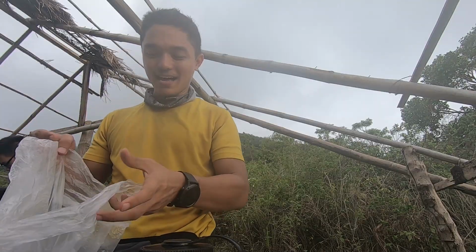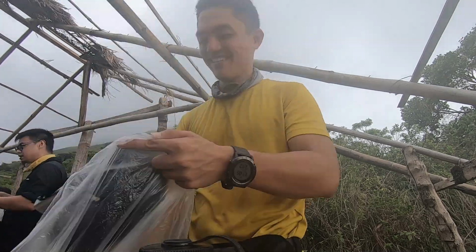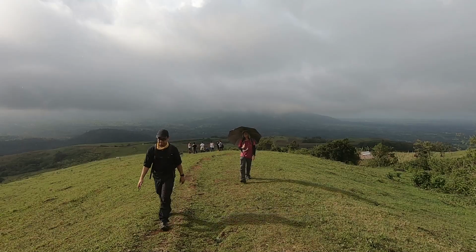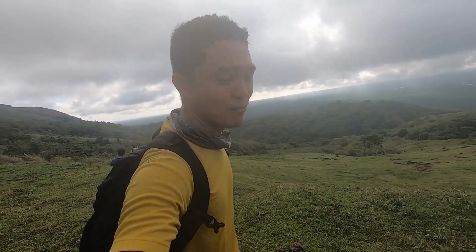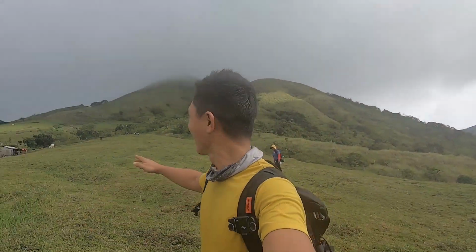Maaga pa naman, 7 pa lang, mamaya mainit na to. Uulan na. Alright. Good luck to us. Init pala, o yan, ulan. So for those of you who've hiked Mt.Talamitam before, itong area na to, sa may mga kalabaw, this is a conjunction point, where the barangay Aga trail and the trail that we pass by meets. Tapos from here, yan na yung summit.